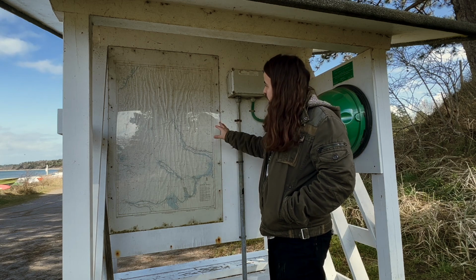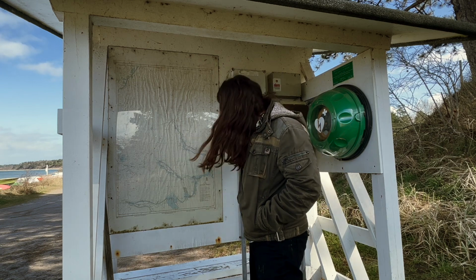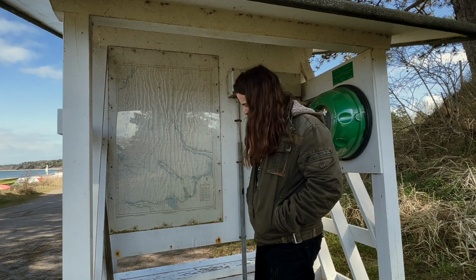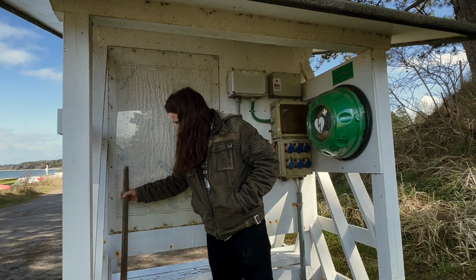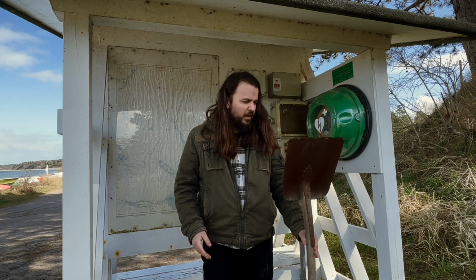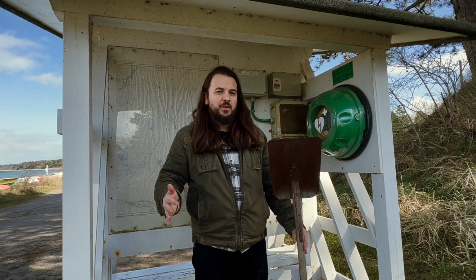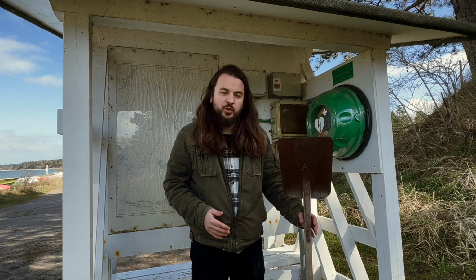So basically, it's mostly water, but there's a bit of land here, so it's a bit smaller in capacity. And finally, a rusty shovel to, let's say, bury those who get in your way. To put it bluntly.